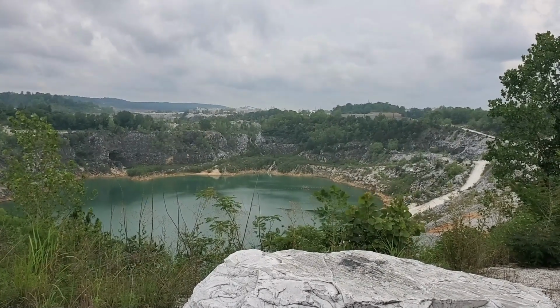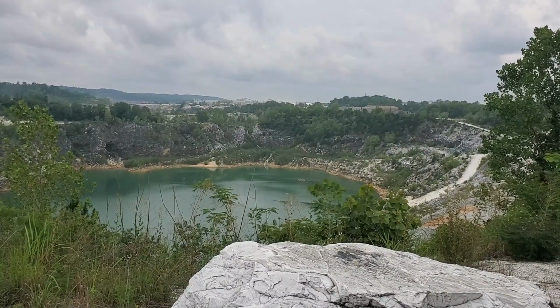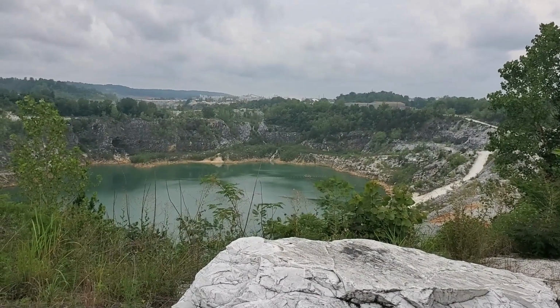The other one is Amia, which is a private mining company. They came in here in the 90s. They've got a hole back down toward Fayetteville called the Brown Quarry. You can Google it and you'll see it.